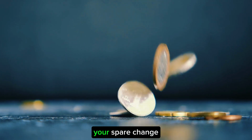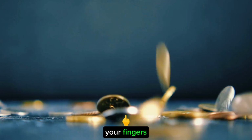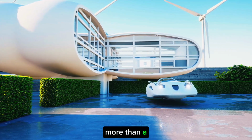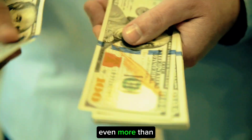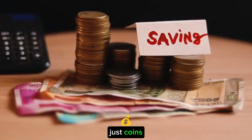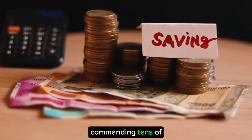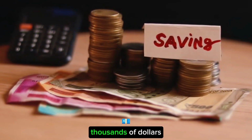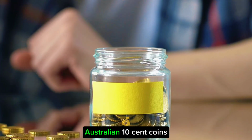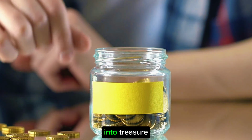Imagine digging through your spare change, a simple 10-cent coin slipping through your fingers, and realizing it's worth more than a luxury car, more than a house deposit, even more than some people's life savings. These are not just coins. These are hidden treasures of Australian history, commanding tens of thousands, even hundreds of thousands of dollars. Today we count down the top 10 most valuable Australian 10-cent coins and reveal how pocket change turned into treasure.